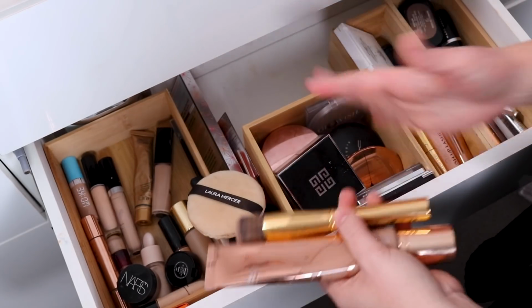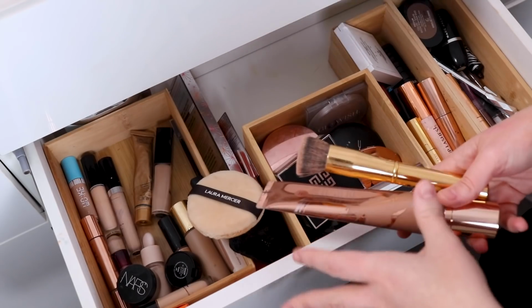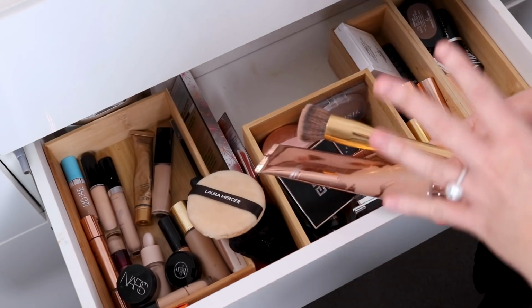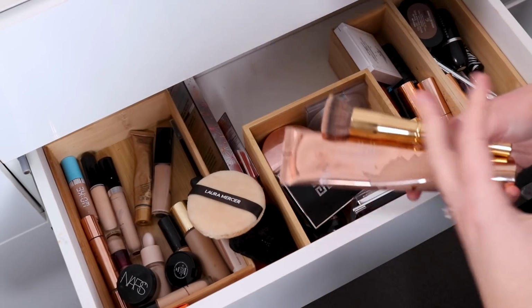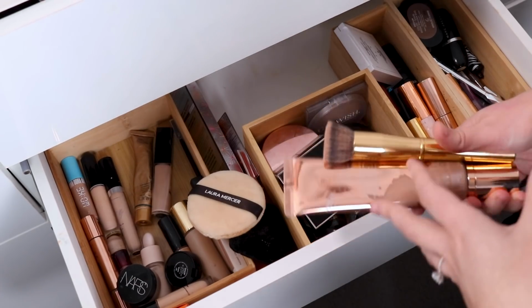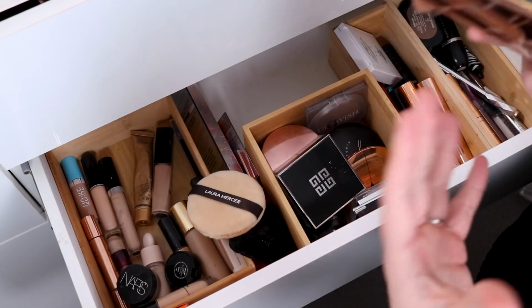Also, just a side note, please don't ask me in the comments for any of this makeup. One, it's really, really expensive to post. And two, I do have people I know who are in need and do need makeup and stuff like that. So please know it doesn't just go to anyone. It does go to people who will use it.